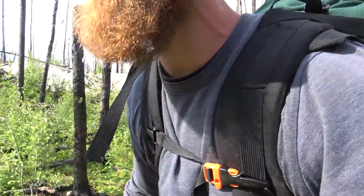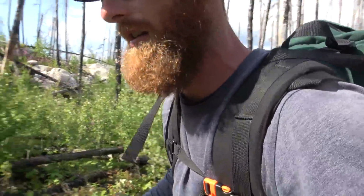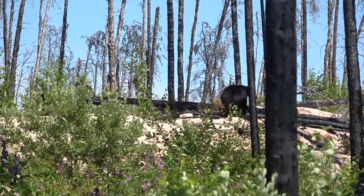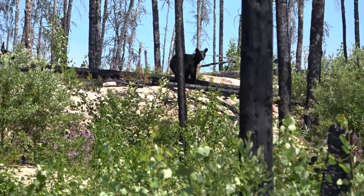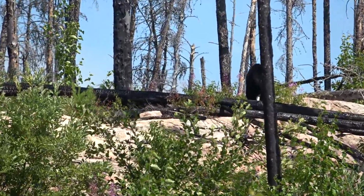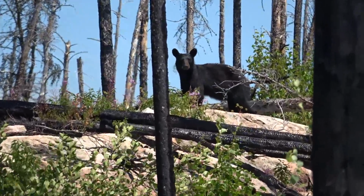And it's pretty hot and sunny. We actually saw a bear here the other day, so I don't mind being so loud talking. This is an old burn. You can see around me here, everything's burnt. There's no shade here at all. And Jeremy's gonna come in here and pick some berries.